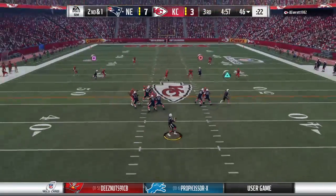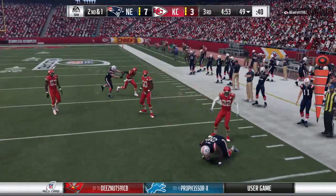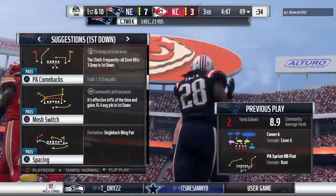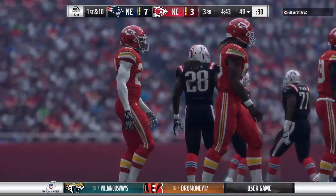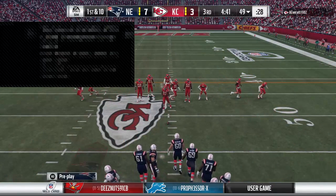Now Brady on the bootleg. He's going to find his running back. It's complete. And a big hit. Knocked down sideways at the 49. 2 yards on the pickup there, but it's enough to give him a new set of downs. Offense comes to the line now, 1st and 10.